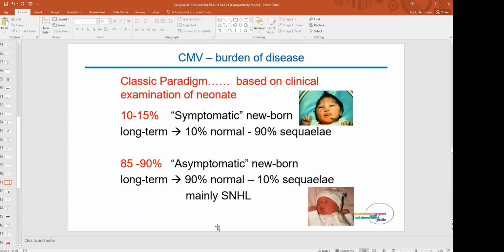So there's a classic sort of paradigm of what CMV does to the fetus in the womb. It's something like around 10 to 15% are symptomatic newborns, and they will very likely go on to have long-term sequelae. On the other hand, the majority are so-called asymptomatic newborns, most of whom are said to go on to be normal, but some will develop sequelae, which is mainly sensorineural hearing loss. Now, I'm hoping to show you that this is really a bit of an oversimplification.